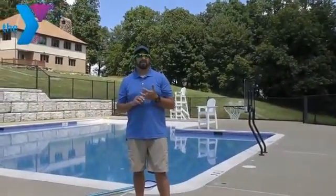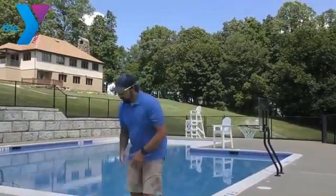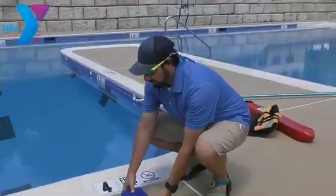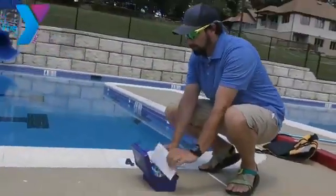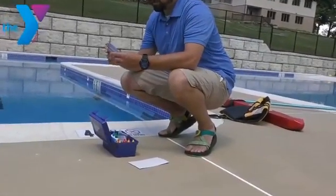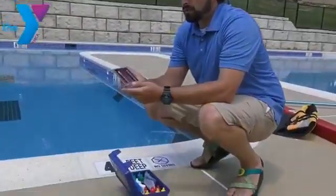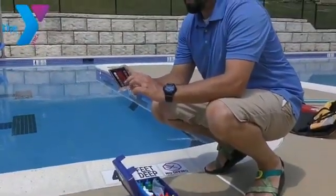But you want to make sure that there's not too many chemicals, otherwise that could hurt your eyes, it could hurt your skin. So we have a pool chemical testing kit right here, and we can test for two things. There's lots of different things, but today we're going to be looking at the chlorine and the pH, and we want it kind of somewhere right in the middle here.